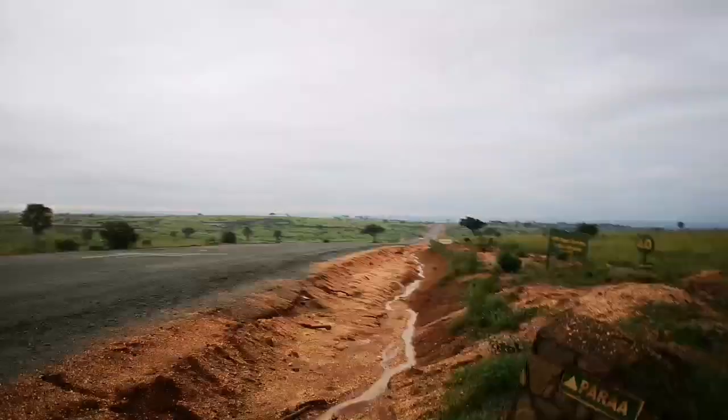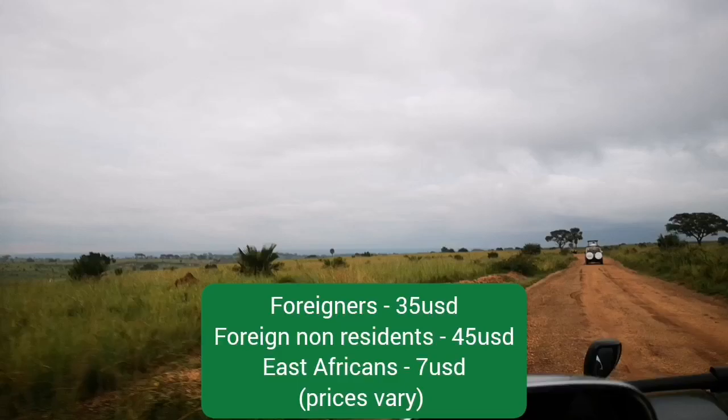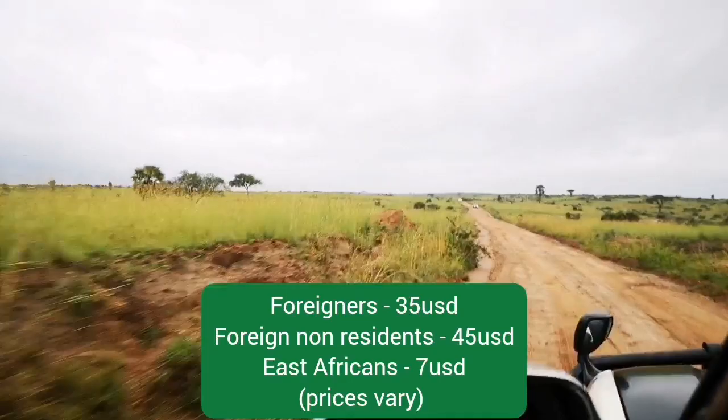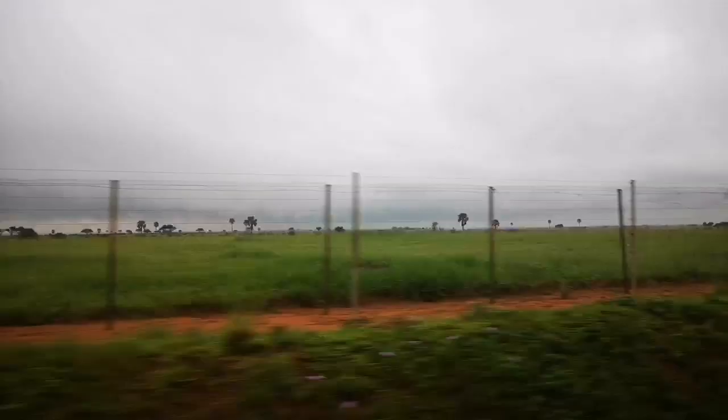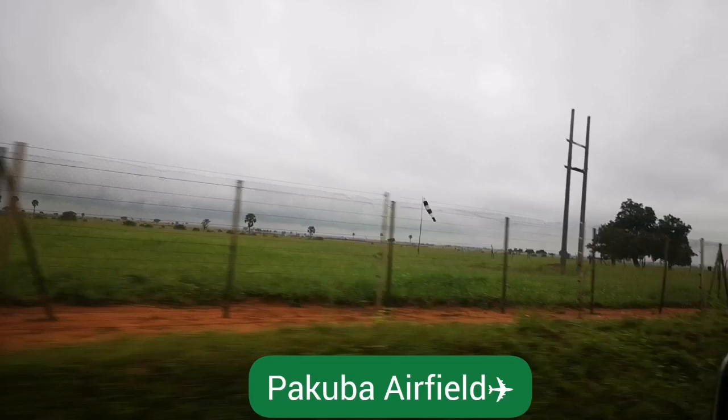Like any other park, yes, there's an entrance fee. So for foreigners, you have to pay $35. And for East Africans, you can only pay about $7. Specific vehicles are allowed into the national park, so make sure you have the right tourist vehicle.